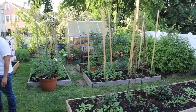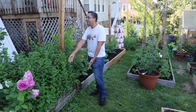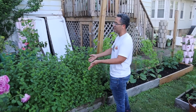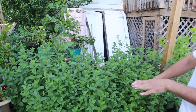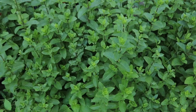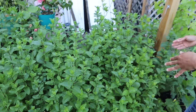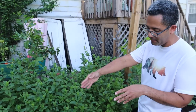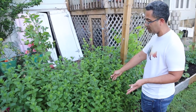And now you have all of this. Yeah, now it's crazy, but I planted mint here, not knowing that mint was so aggressive and that it would take over this whole bed, which it did. But you know what? As the years have gone by, I'm not mad about it, because it's very fragrant. This bed right here is 2 feet wide by 4 feet long, and you know what? It flowers really nicely.